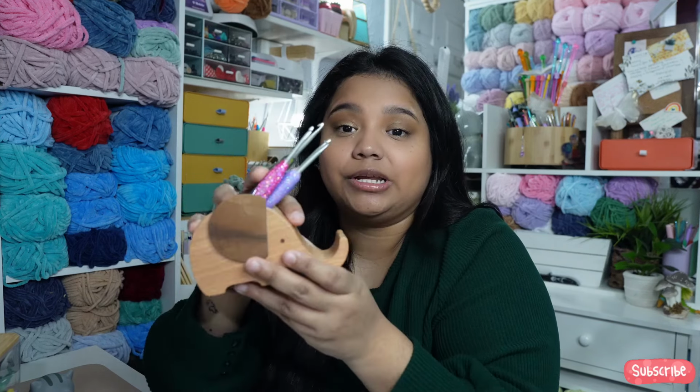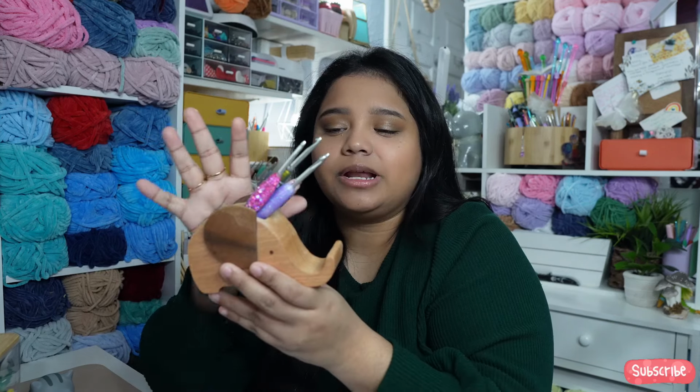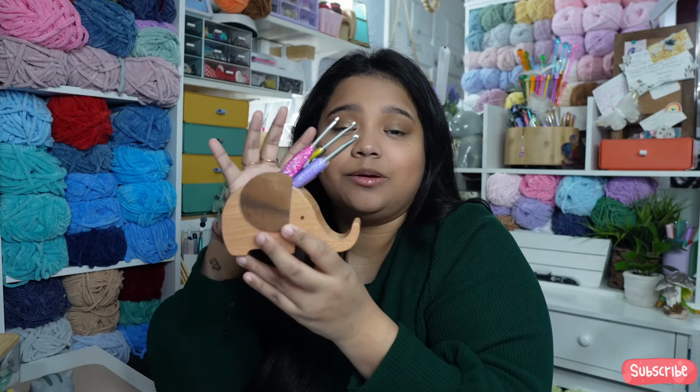It's so adorable. I really love it, and I'm glad that I bought it. I was kind of hesitant, and then I was like, you know what? I'm just going to get it, and I am in love with it. So I keep some of my best hooks on it.